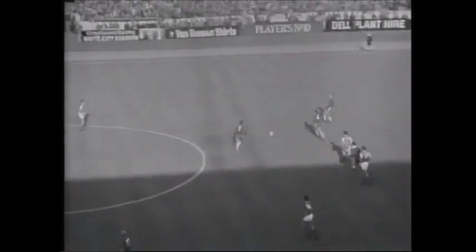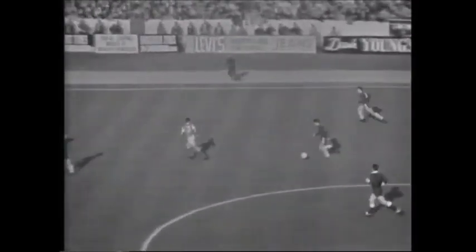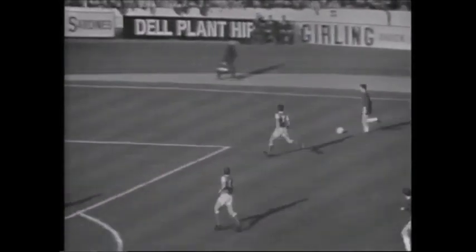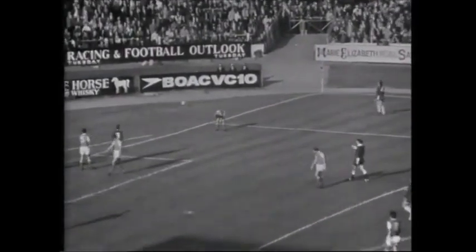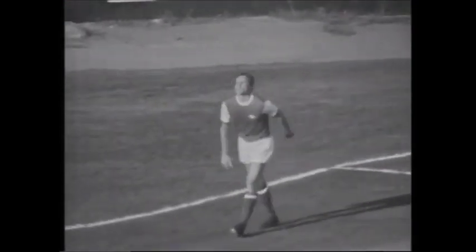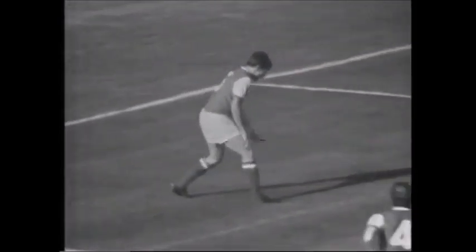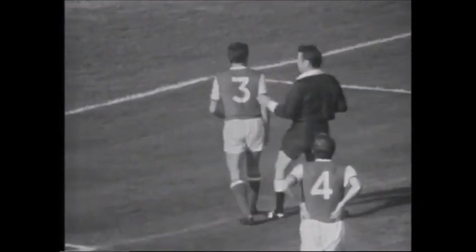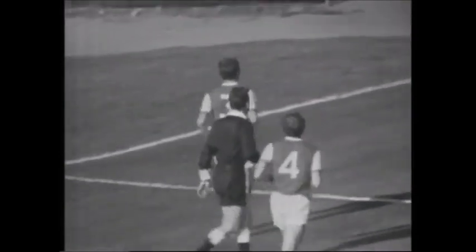Collins finding Dempsey. Cook, three on the right. And another corner to Chelsea. Causing McNabb a little bit of pain. And of course, he's only just recovered from a groin injury that kept him out of the match last weekend.